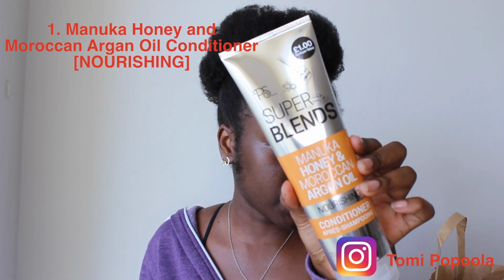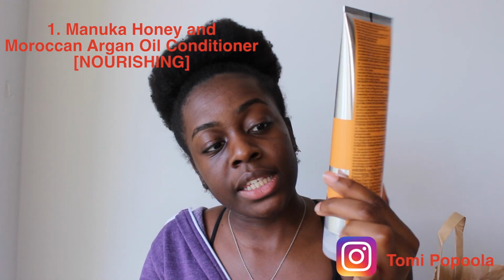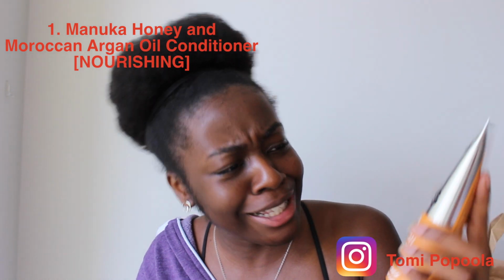So I have two conditioners. The first one is the PS Super Blends Manuka Honey and American Argan Oil Conditioner. It says it's a nourishing conditioner. Like, what? Primark has argan oil in their conditioner and honey, and for £1. How is that even possible? I'm really skeptical about this, but I'm going to try it out and see if it's a hit or miss.